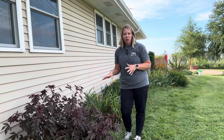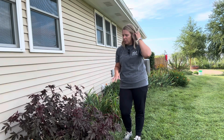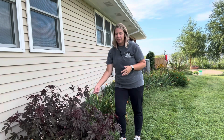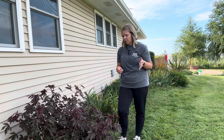Now this is an annual. It is a tender annual, so once we have our first fall frost, this is going to die back. It's not going to live through the winter. It is grown mostly for this beautiful mahogany or maroon colored foliage. It really starts to shine here in late August through October when we have our first frost.